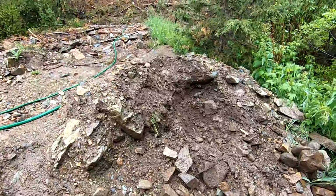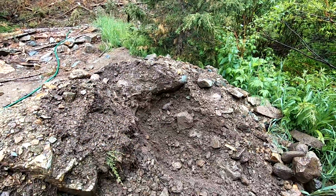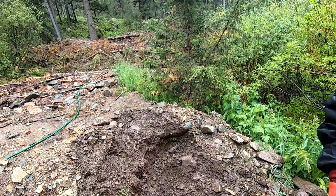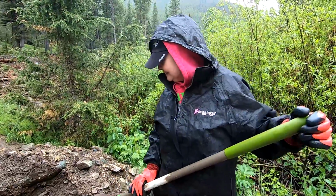There's the pile I've been working on. Came up to the top here, working down below here. I'm gonna see if I can at least spend the day taking out this mound here. Hey babe, you wanna move that big rock for me? Yeah, I'm on it. You're on it, all right.